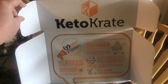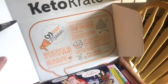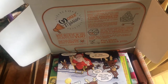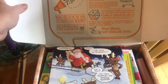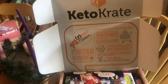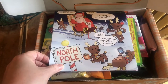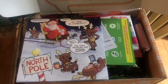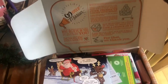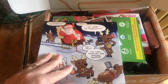All right, so the first thing I ordered, I did this last year also. I ordered a keto crate, and I don't normally get them all year long just because I can't afford it all year long, so I'll get one or two a year. Mostly he eats more snacky stuff than I do, so it would be mainly for him. But for Christmas, you get extra fun things. I think I ordered it for Black Friday, but I'm not sure if this is the December or the November. I'm sure you guys have seen a lot of people's review videos, so you'll be able to tell from that. But this is super cute.